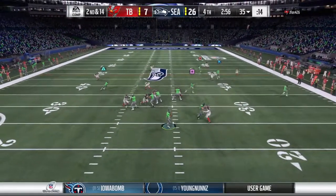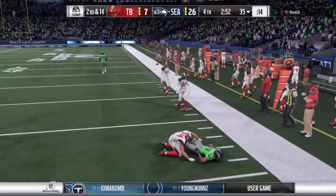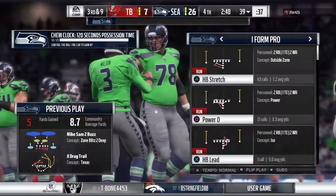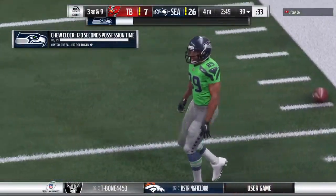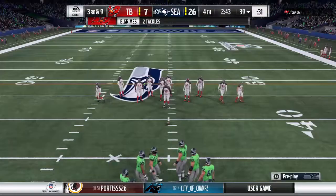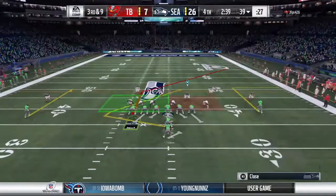Now they'll throw it with Wilson. It's caught, Baldwin. And he'll get it out near the 40 to the 39. That catch good for 5. It's third down. The Seahawks on third down, 3 for 7 so far in this game. This is third and 9.